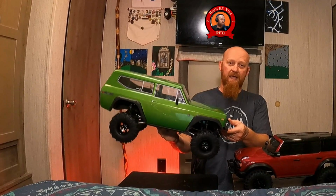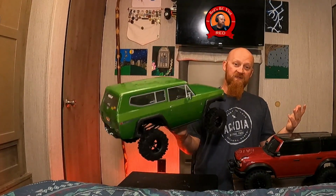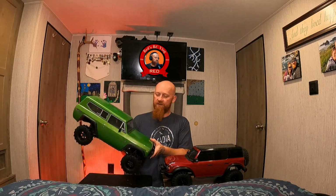Now the Redcat here, you can find again, local hobby shops, A-Mains, Amazon, Redcat's website. But you can find these trucks straight from the factory, right out of the box, coming in just over $300. Again, no battery, no charger. That's pretty well expected on most vehicles.